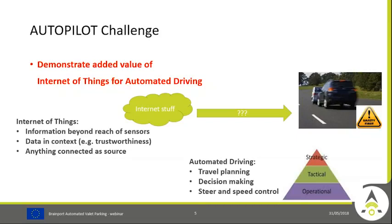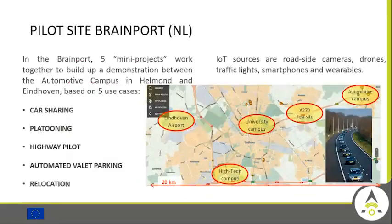On the other end, we have automated driving. There are 3 levels we can talk about: the strategic level, tactical level, and operational level, related to travel planning, decision making, steer and speed control. And where we see the application of Internet of Things is mainly within the decision making process of automated driving. So the steering and the speed will not directly act on the information of Internet of Things, but the decision making, like which speed to choose or which lane to choose, that kind of application.